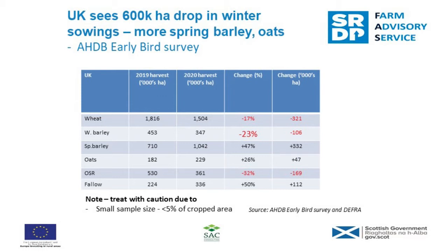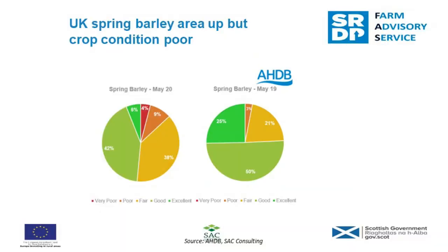I won't dwell on the wheat, but if you look at the spring barley, we had this big increase from extra sowings, over 300,000 hectares, obviously most of it in England. But the condition of that crop is not particularly good. You can see it's much poorer than last year. So the yield potential may not be great.